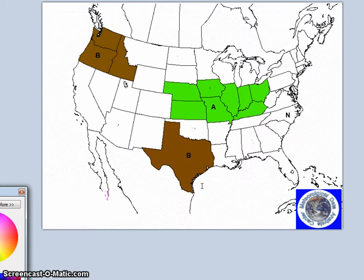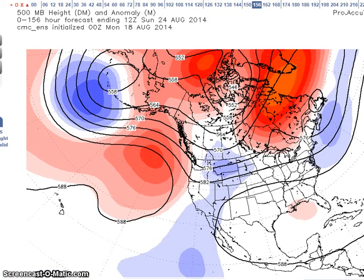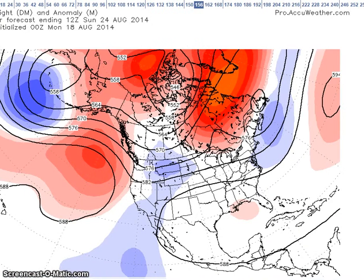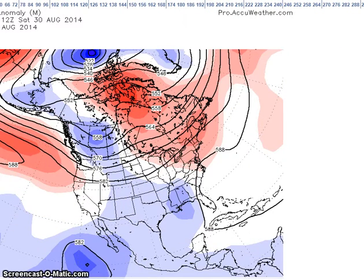Now we're going to look at the period for August 30th through September 4th. I have to go back to the models. Here we are, August 30th. This is the GFS, and little change is expected with the circulation. Most of the ensembles and models depict low amplitude flow this period.